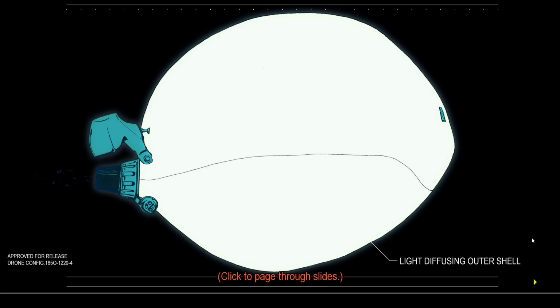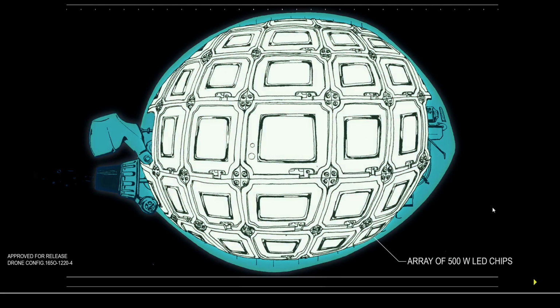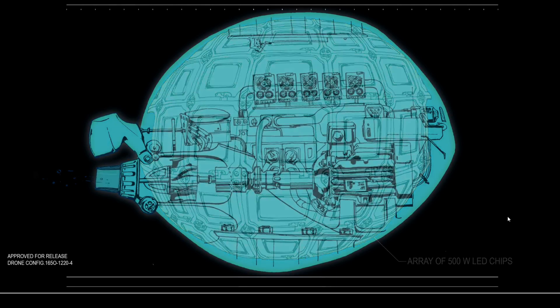Like the fusing outer shell. Click to page through slides. What am I looking at? Array of 500 watt LED chips.